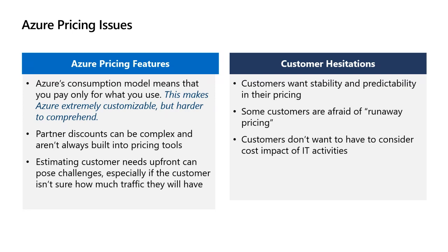From the customer side, customers want a specific price, a price per user per month. Some customers are afraid that they will consume their whole budget in a month on the cloud because it's not something they can easily control. And to be honest, sometimes this has happened. This is a reality. If a customer or partner is not very aware of how to set budget, of how the cloud economics work, sometimes you can see that the budget goes very quickly.